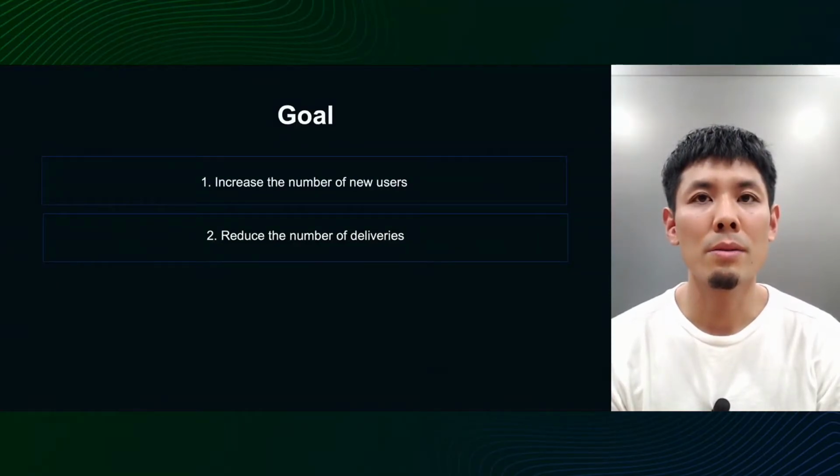In order to improve user targeting, there is a business goal to increase the number of new users. We needed to improve the accuracy of user targeting for messages aimed at acquiring new users. Therefore, we wanted to reduce the number of messages delivered while still acquiring new users.